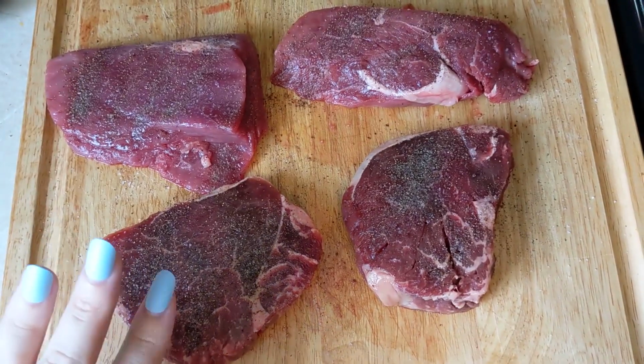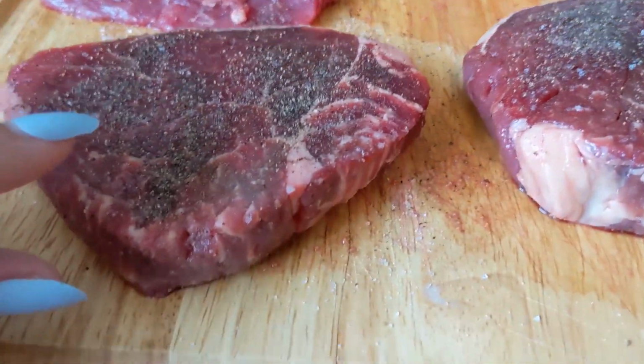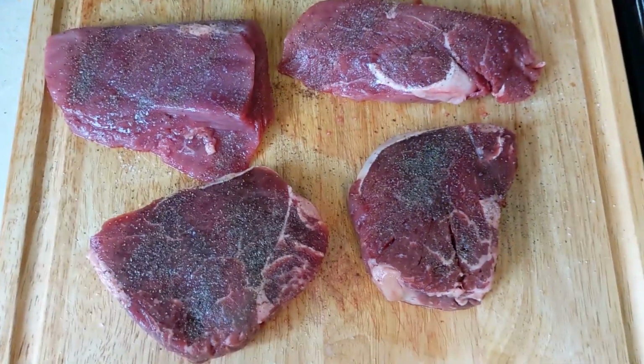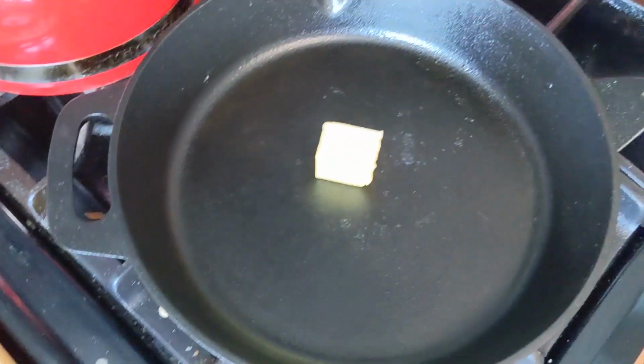So the top two, when I got them, looked small and not that good, so I got another set, and you can see they're not as thick as normal filet mignon. They were each about 5 ounces. So I got the butter ready to go in the cast iron skillet.